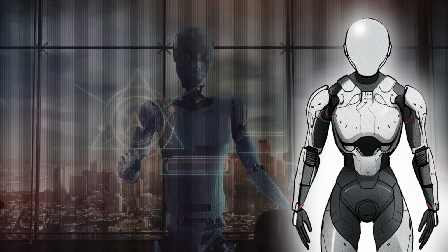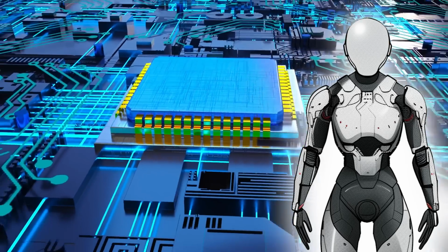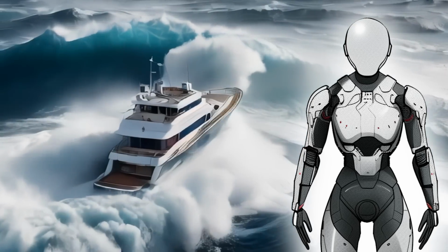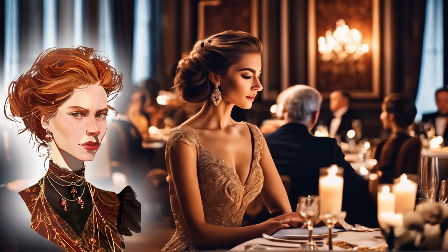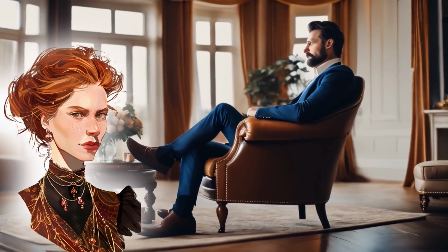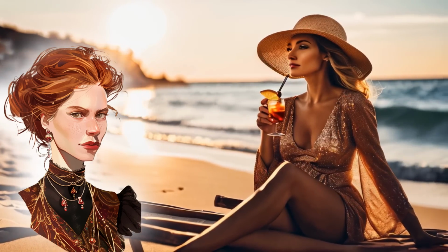A robot android, Alpha 3, is also on board the ship. It has an artificial intelligence created to assist in expeditions. It can also control the ship in emergency cases. And the last passenger is Emily. This beautiful and charming woman is 30 years old. She lives off of powerful, old, rich men and has enough money to burn. She hasn't worked a single day in her entire life and just travels the world.